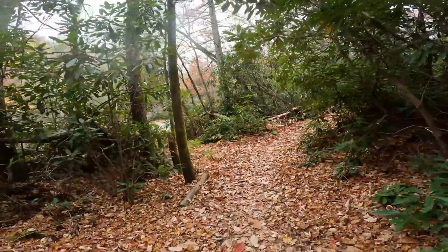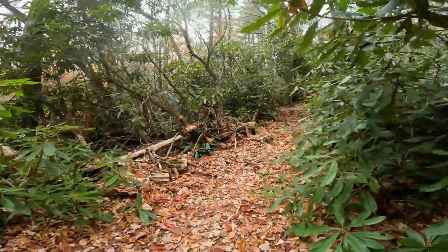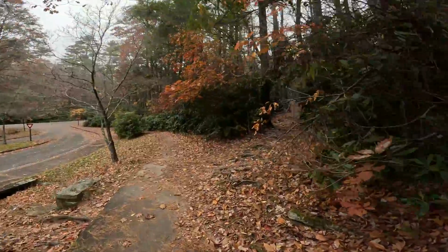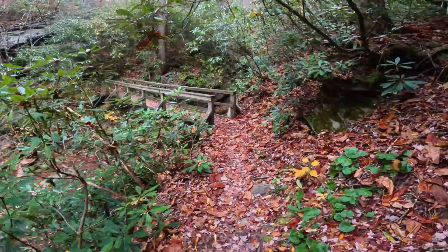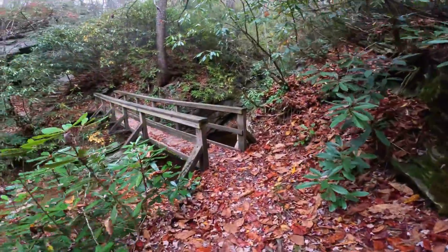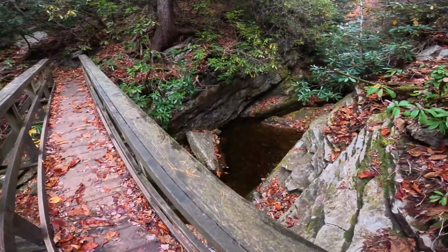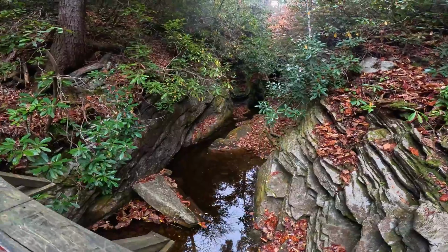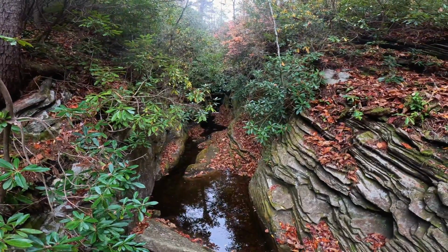Should have one quick little view to show you back here. I'm guessing a much smaller waterfall. It must be back here. It's back here. Hey, we actually even have a little bridge over here. That's kind of cool. Hopefully it's sturdy. Guessing that's the waterfall. Maybe.